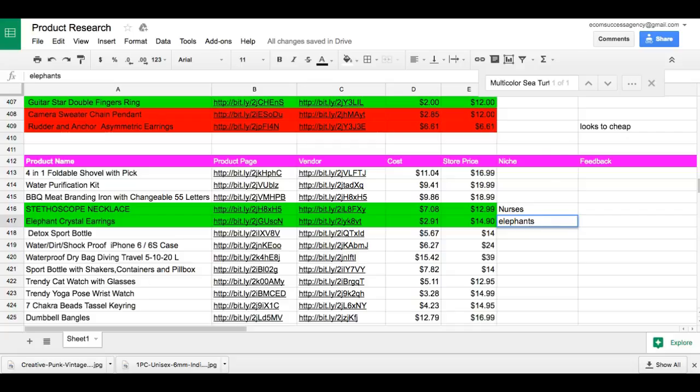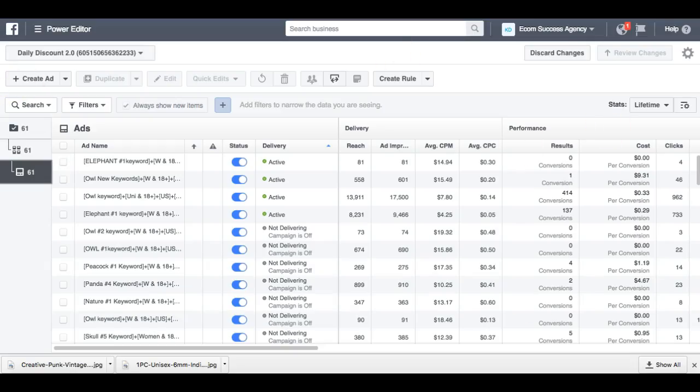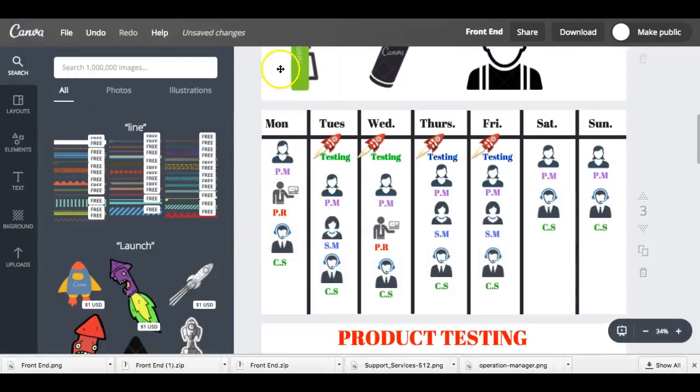And again, I'll give you the chart. I'll probably post it up somewhere. But the biggest thing is that we're no longer looking for that many products every day. We're only testing 10 products per week. Product research takes place on Monday, so we can launch on Tuesday, and product research takes place on Wednesday, so we can launch on Thursday, and that's pretty much it. And then social media managing goes on Tuesday, Thursday, and Friday, and then customer service every day.